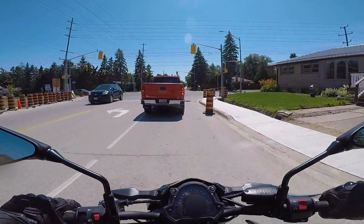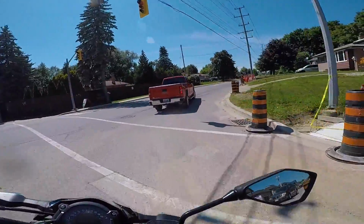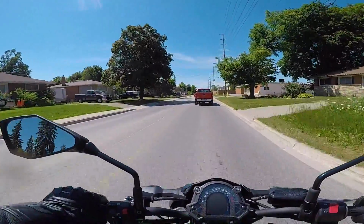So yeah, this is the first time I've ever ridden a 2018 Z900, and I am very impressed. They come stock with a 180 rear tire.